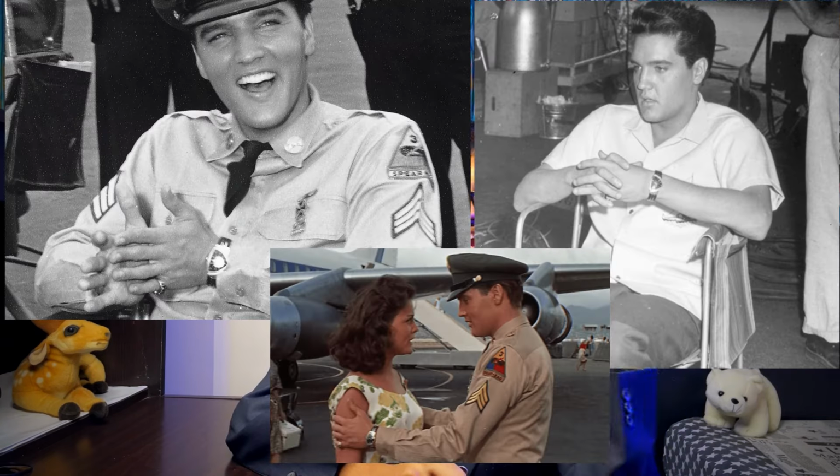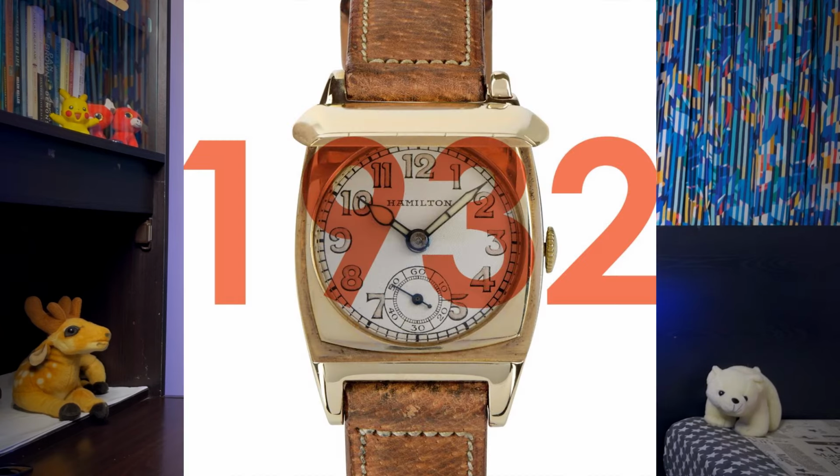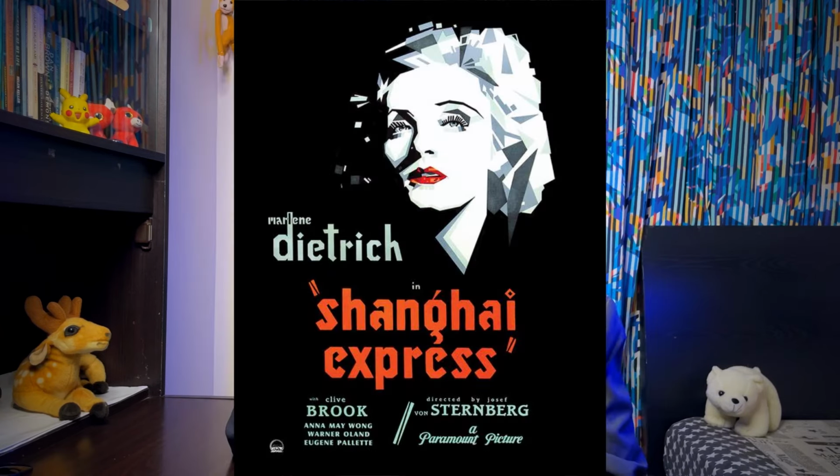4 years later, this masterpiece appeared on the wrist of the megastar Elvis Presley in his 1961 musical comedy Blue Hawaii. But actually 1961 was not the first year that a Hamilton watch had appeared on television. The first watch which appeared in a movie was in 1932 in the movie Shanghai Express. And I mean, obviously I'm talking about Men in Black.